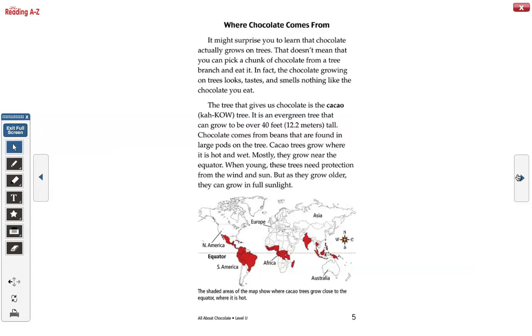Where chocolate comes from. It might surprise you to learn that chocolate actually grows on trees. That doesn't mean that you can pick a chunk of chocolate from a tree branch and eat it. In fact, the chocolate growing on trees looks, tastes, and smells nothing like the chocolate you eat. The tree that gives us chocolate is the cocoa tree. It's an evergreen tree that can grow to be over 40 feet or 12.2 meters tall.